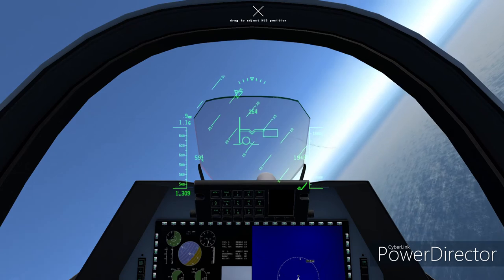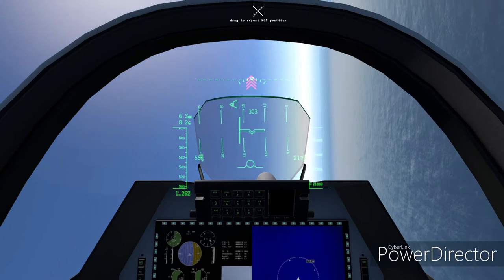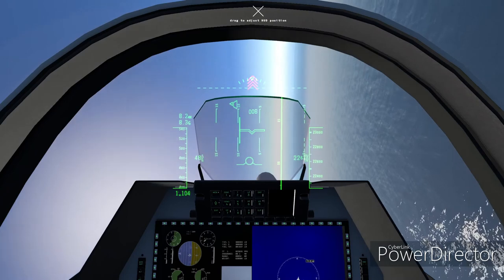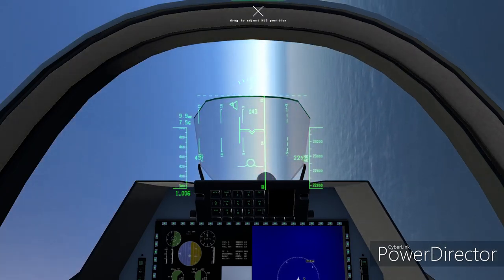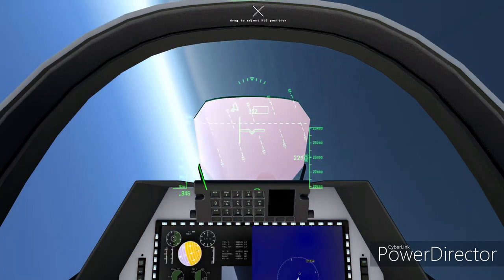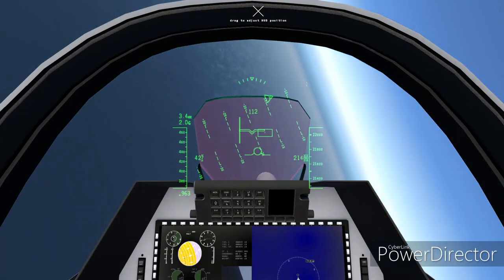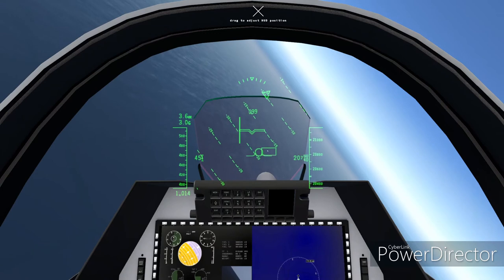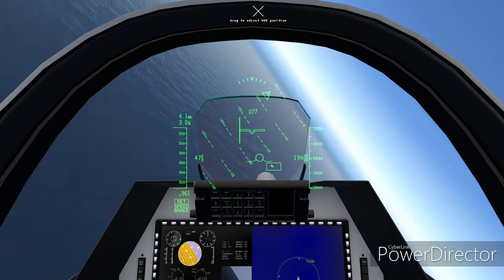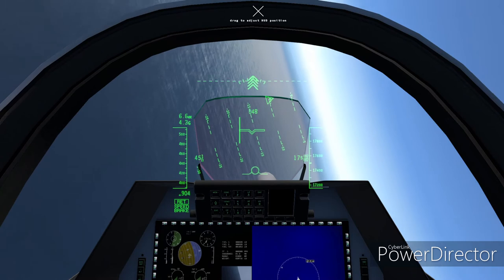Entering the merge. Let's go for a one circle. Nose on target. Let's keep him in the HUD. Too close, switching to guns. Now this is a dogfight. Guns only. Splash another Felon.